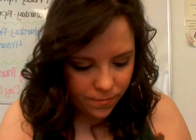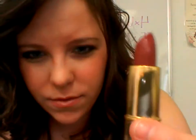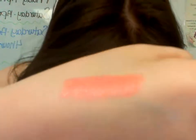And, yeah. This is Fig. I don't know if I've showed you this already. It's really pretty. It's really dark. This is Pink Champagne. This is my favorite lipstick. My favorite Estee Lauder lipstick. It's so pretty. I'll swatch this for you because I like this one so much. Oh, I love it. I love it, I love it, I love it.